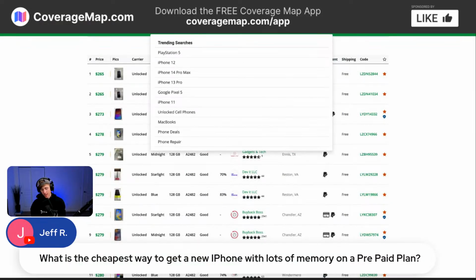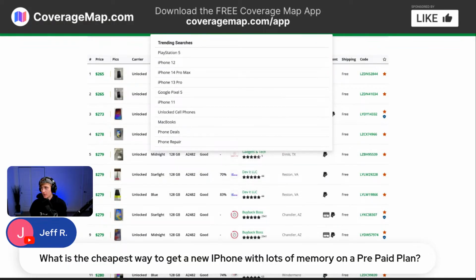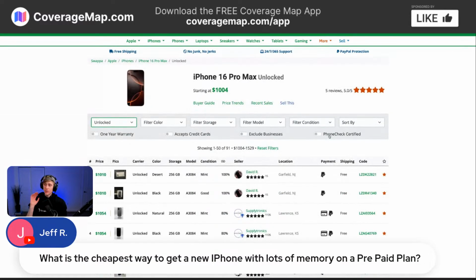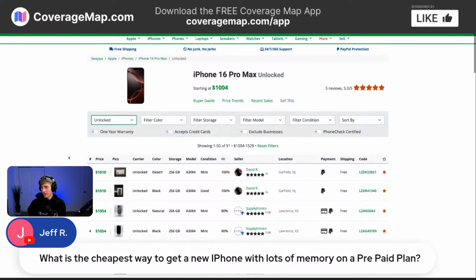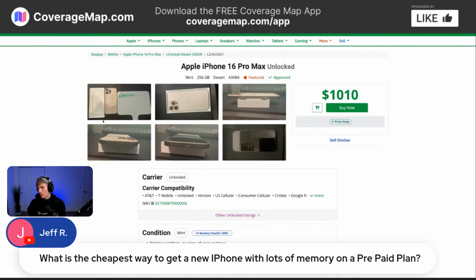If you are looking for a new device, I definitely suggest you check out Swappa. Again, I've bought and sold so many devices on here. Let's just do iPhone 16 Pro Max. And you can see, oh my gosh, this is me genuinely shocked right now. Okay, that's a little bit better. So you're getting these for about $200 off, right? It retails for $1,200. We've got an unlocked Desert model in mint condition, $1,110.